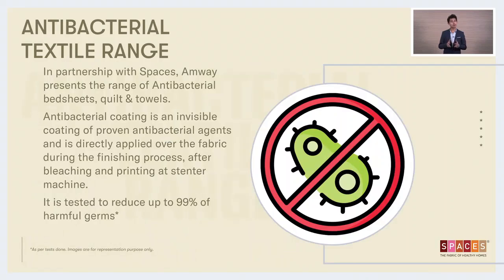In partnership with Spaces, Amway presents the range of antibacterial bedsheets, quilt and towels. Antibacterial coating is an invisible coating of proven antibacterial agents and is directly applied over the fabric during the finishing process, which is after bleaching and printing at the stenter machine. It can reduce up to 99% of harmful germs from the surfaces on which it is applied.